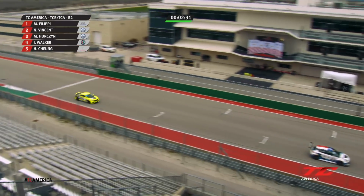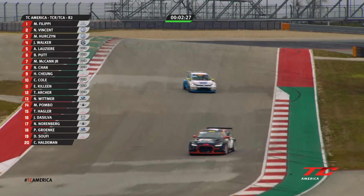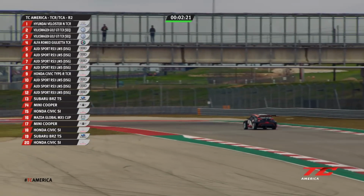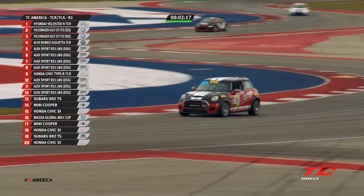Right behind him, that bright yellow X-Factor Civic of Hagler, now sitting in a podium position. So while his teammate Haldeman had to do that drive-through, Hagler was able to sneak by Andranki and finds himself up in podium position with De Silva.